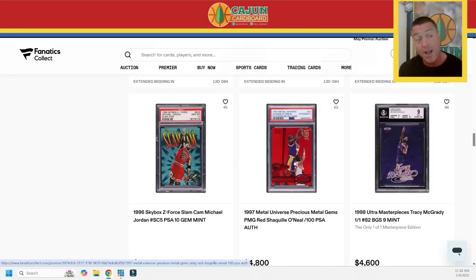I'm sure that's why the owner of that card got it slabbed authentic, is now the PSA's got the minimum grade. So you could send it in this case and say, you know what, I want a minimum grade of PSA 5, and they can grade it or they can not grade it, and they'll send it back to you, right? I just did a video on that, how PSA's bringing back that minimum grade option.